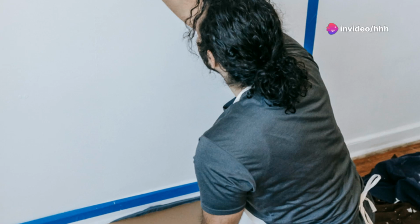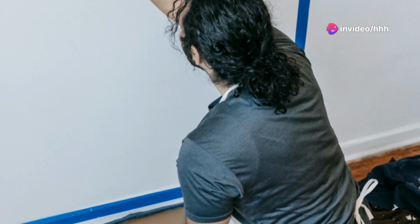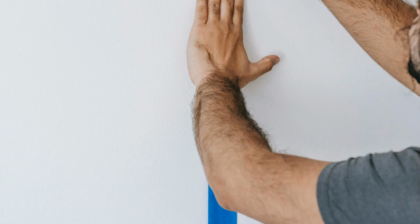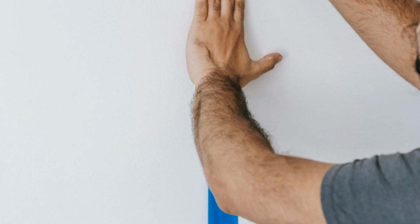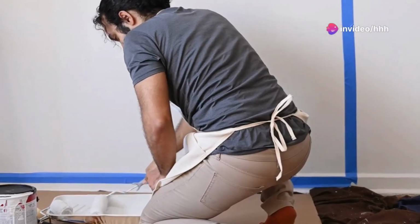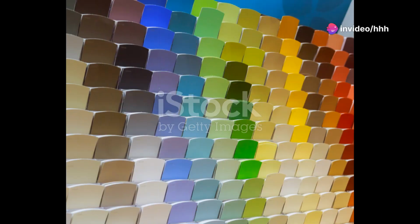Finally, protect your floors, furniture, and trim with drop cloths, painter's tape, and plastic sheeting to prevent any accidental splatters or spills. This step will save you a lot of cleanup time later on and ensure a neat and tidy work area.